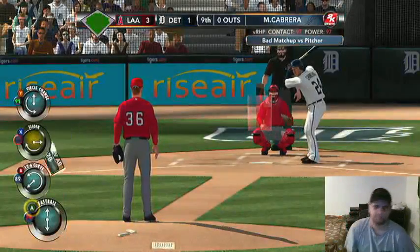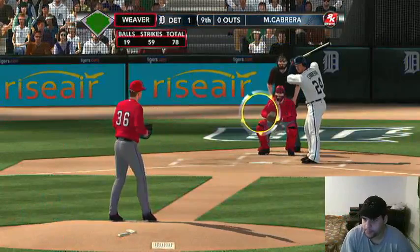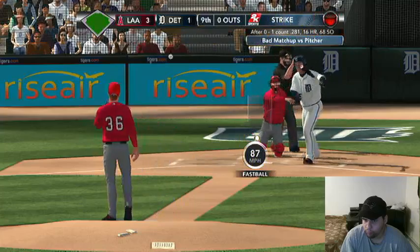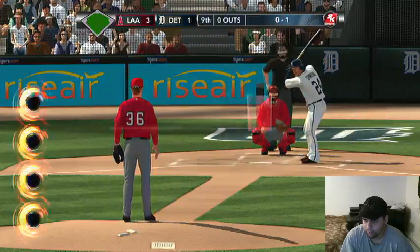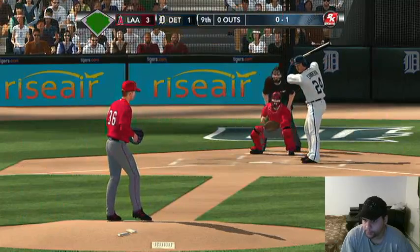Now for Mike Scioscia, let's see how the progress of this game plays out. He got his club where he wants. 2 insurance runs and hoping to close this one out. And a swing and a miss on Weaver's delivery. 0-1. Pitching-wise, you want to make them earn it. Force them to get a base hit right here. Force them to put it in play.